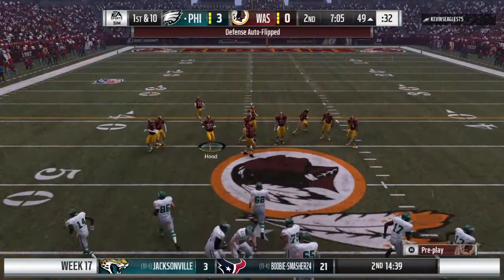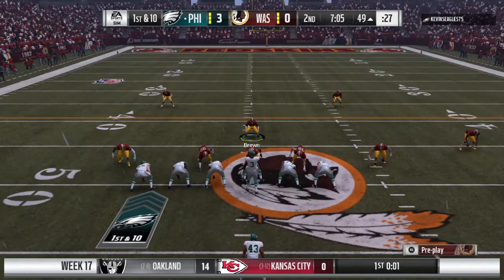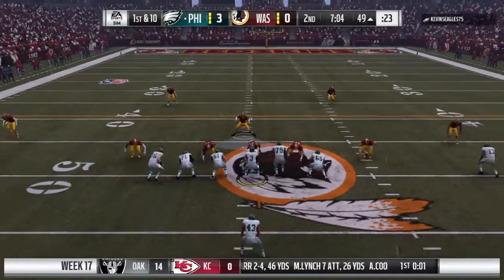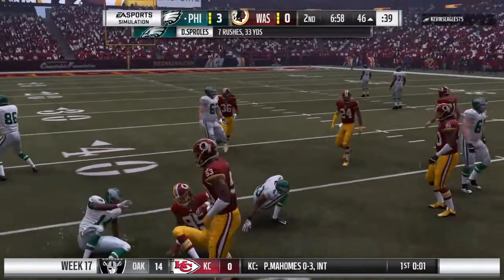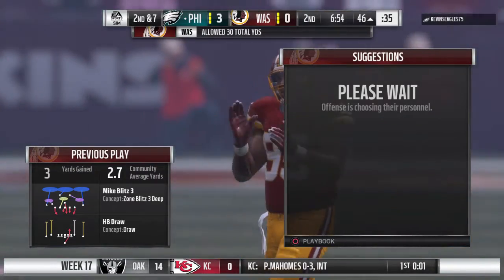Well, this offense got to be loving this. After the long missed field goal, they'll take over on the other side of the 50, 1st and 10. Here's Sproles. And he'll get this down only to about the 46. Daron Payne, the big D tackle there to make the stop.